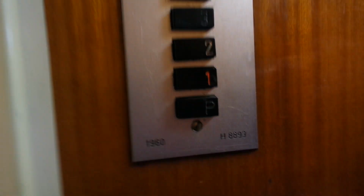Yeah, Luoteisväylä. Interesting, is here. It's built in 1960. Station 8893. Turned 60 years old in 2020. Gonna be expecting the next year, 2024, deserves to rise.